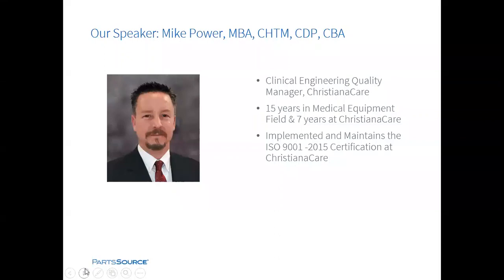Upon that note, I'd like to introduce our client speaker. Today, Mike Powers, Clinical Engineer Quality Manager from ChristianaCare, will share the story of their QMS journey. Mike Powers is responsible for implementing and maintaining the ISO 9001:2015 certification and auditing process for the Clinical Engineering Department at ChristianaCare, a not-for-profit major teaching hospital headquartered in Wilmington, Delaware. ChristianaCare has 3 hospitals with more than 1,400 patient beds, a home health care service, preventative care, rehabilitation service, a network of primary physicians, and an extensive range of outpatient services.